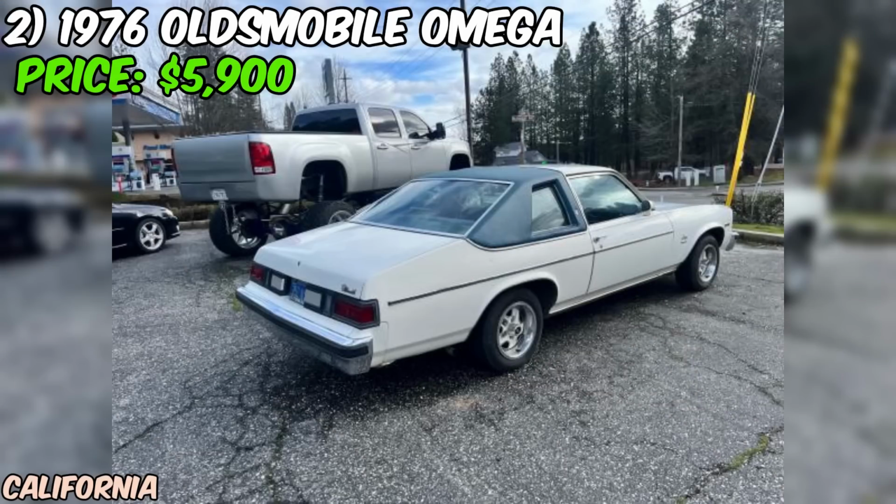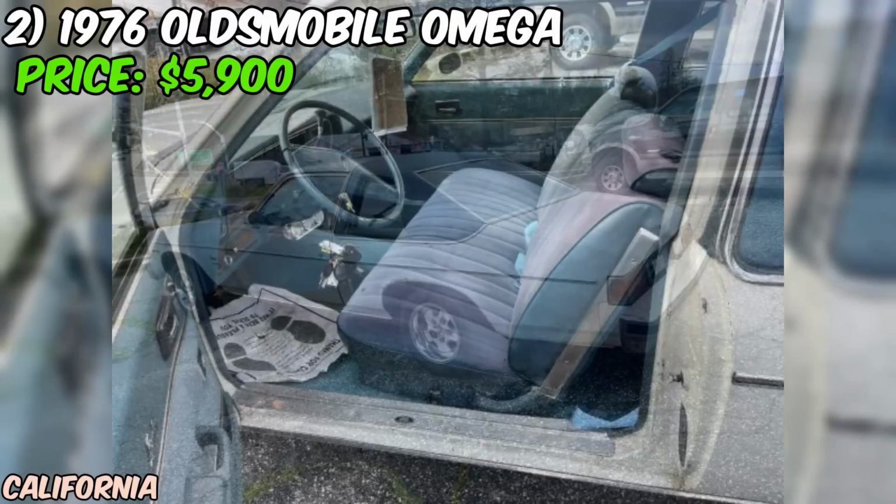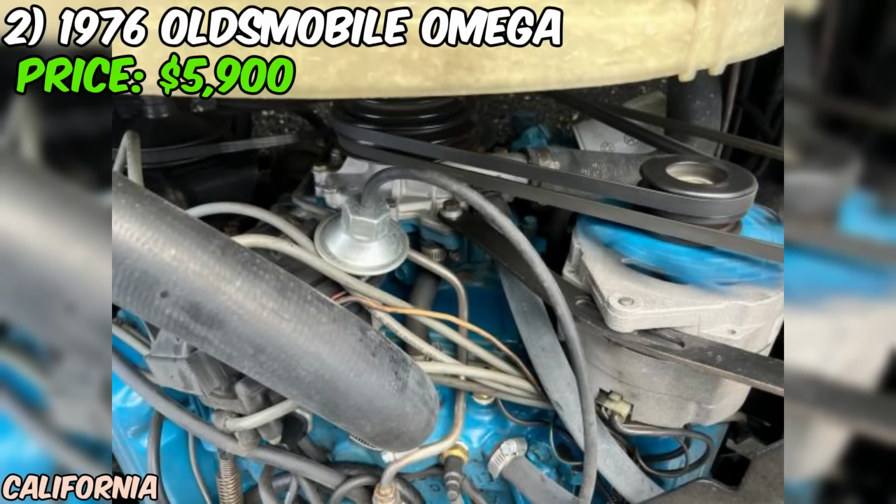We're diving into the world of classic American muscle with a 1976 Oldsmobile Omega that's currently up for sale on Craigslist. This beauty is priced at $5,900, and let me tell you, it's got some serious potential. First off, let's talk about the heart of this beast. The Omega is powered by a rebuilt 350 engine and a rebuilt 350 transmission, which is a recipe for some serious fun on the road.